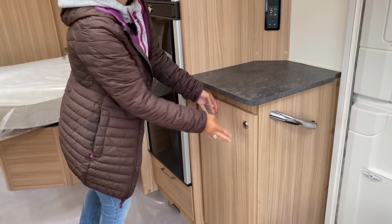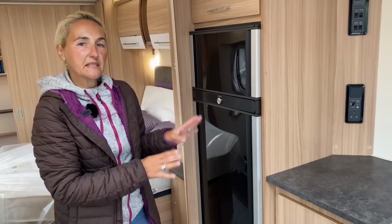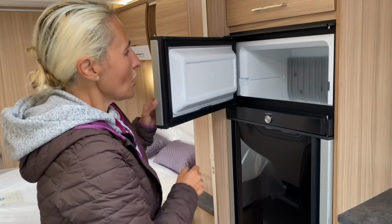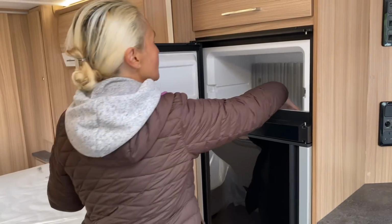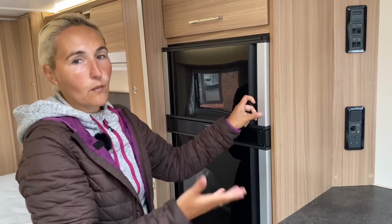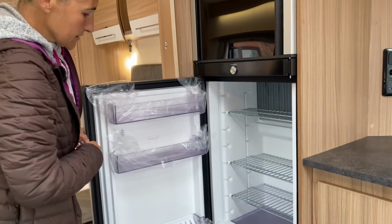Now last but not least, to finish off with, we've got an excellent tower fridge and freezer. This is the Dometic appliance, and this is 153 litres, which is absolutely massive. The top, we've got a really good size freezer compartment. That's absolutely huge. The depth on that is fantastic. So you really could use this caravan either on a seasonal pitch or if you're away for several weeks. The fridge, as you can see, doesn't disappoint either.